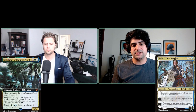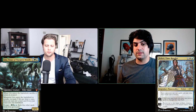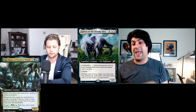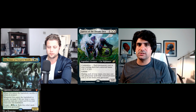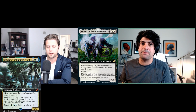The other cards in the format at a similar level are the companions, right? Lurrus, I think, is banned before, or the companion mechanic is changed before Uro is banned. I can't tell you what the power level of companions is because they're different cards now, so I don't know what that would be. But yeah, I think Uro is at that level.